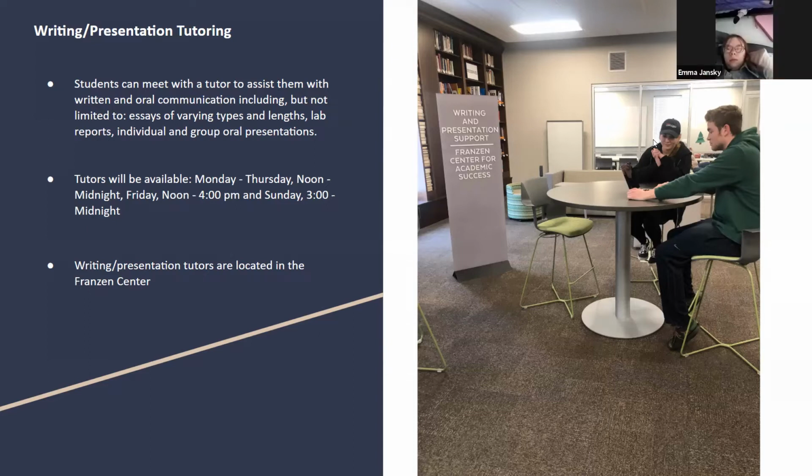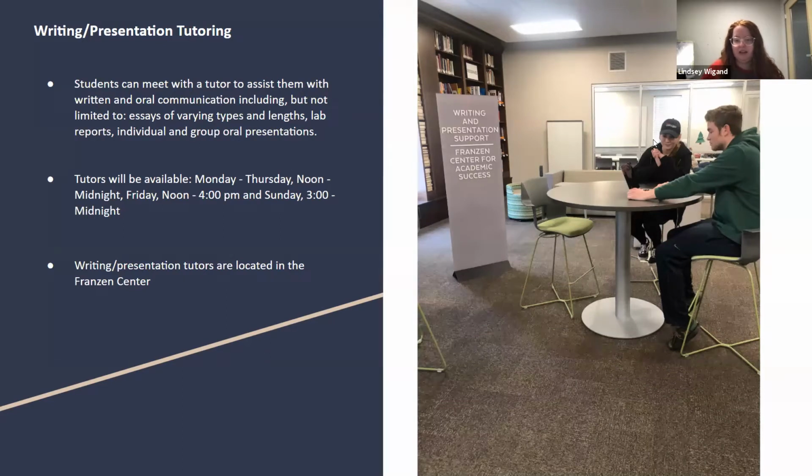I love the writing and presentation area because they do as much as little 3-page papers for a class, but they've also looked at my 28-page paper for psych classes. So they really can do it all, and it's just really beneficial. It is, and it does get a little hairy when the Catalyst 300 papers come through, but they do it. They're really great at their job.